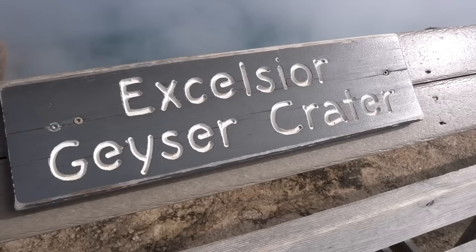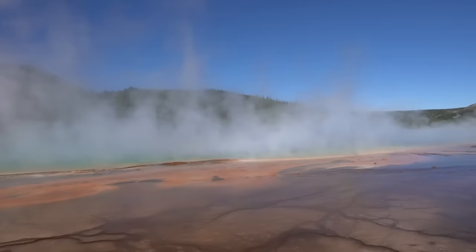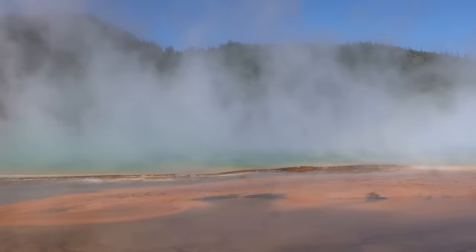Ah yes, the Grand Prismatic Spring at Yellowstone's Midway Geyser Basin. Now, while we are on our way to one of probably the most famous spots here in Yellowstone, Old Faithful, we had to check out the Grand Prismatic Spring, which is probably the most photographed thermal feature in Yellowstone.